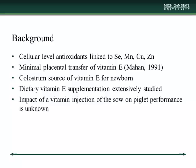And as we know, vitamin E is a cellular level antioxidant, which through various antioxidant enzyme pathways is also linked to selenium, manganese, as well as copper and zinc. Dr. Mahan, as well as other researchers around the country and throughout the rest of the world, has shown that there's minimal placental transfer of vitamin E from the dam to the neonatal offspring prior to farrowing.